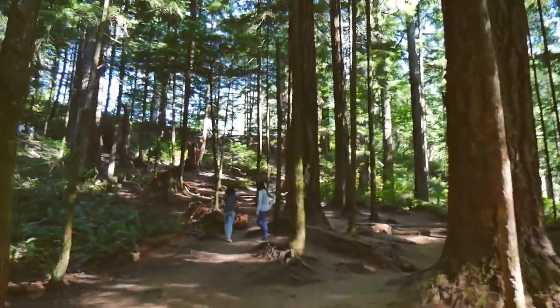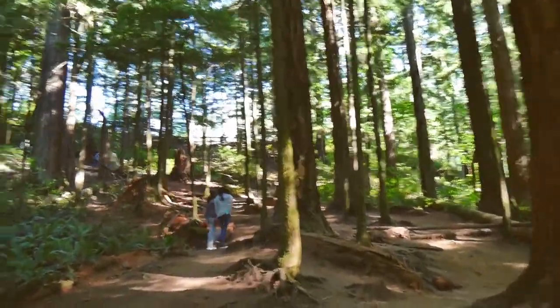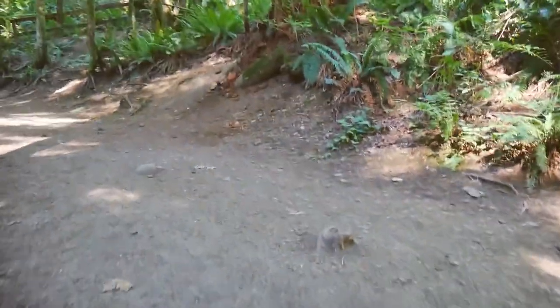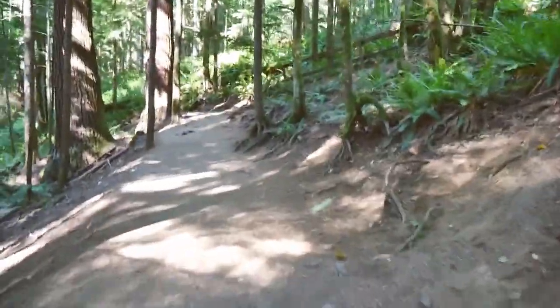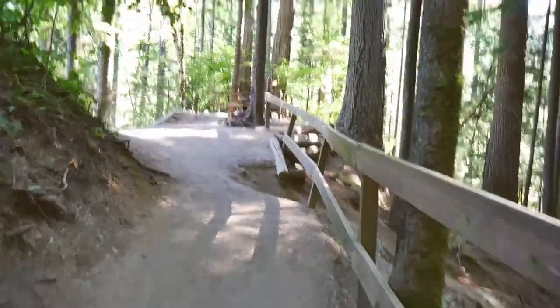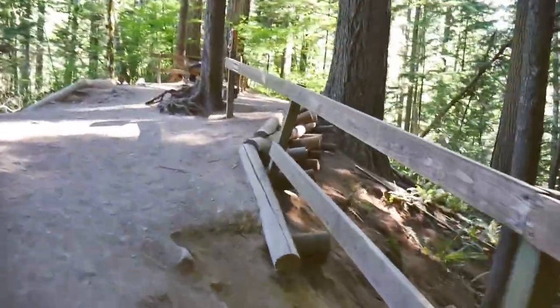Well, you can see a boardwalk type thing up there. I think we're almost to the first viewpoint. All right, I'm going at it alone. I lost the party, but we're gonna make it up to here. I had to leave them. Goodbye. You guys are on your own, as am I. All right, here we go. See what we got.